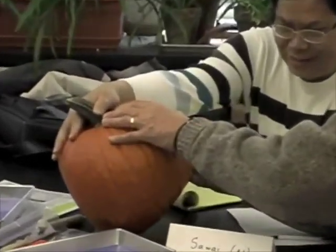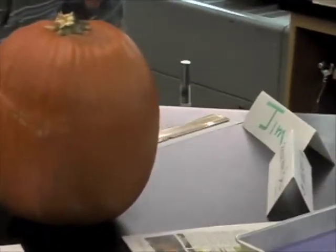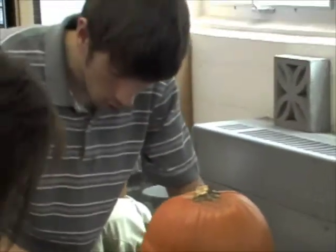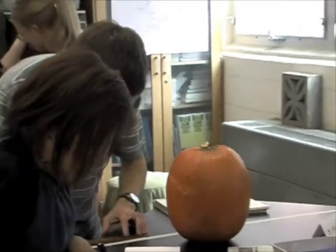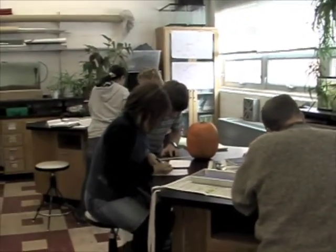Here, stab it now. Let's use that one. There we go, we got it. Okay. It's about 4, 3.5, 4, about 4. We're just going in the right direction. Then somebody else will cut. We'll try to make this.